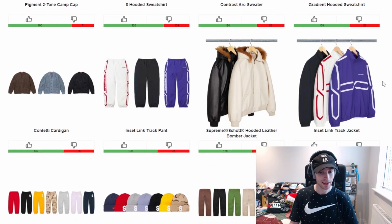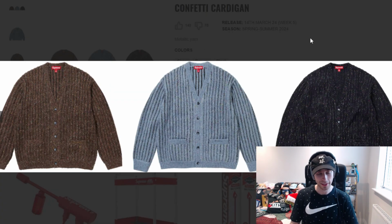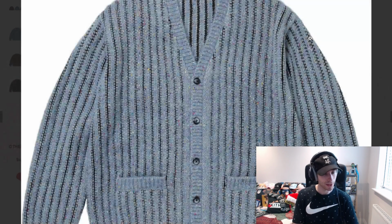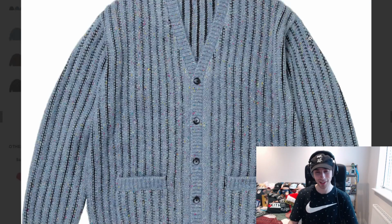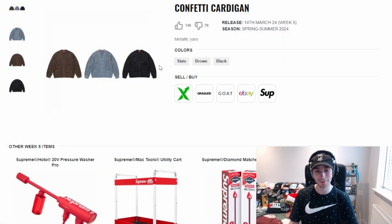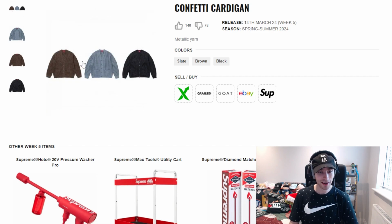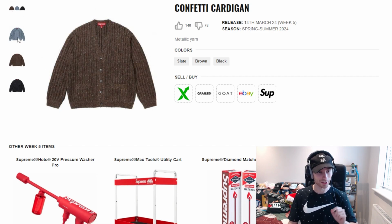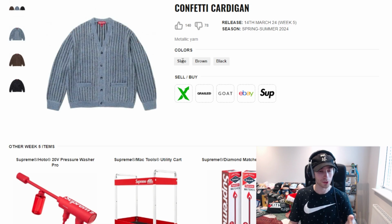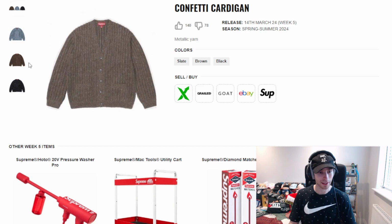That's about it. From there we have the Confetti Cardigan. Oh, okay, yeah, I get it. I wouldn't really call it confetti, because then I'd have to call the button-up shirt I have from Supreme a confetti button-up, but I get what they're meaning about that. It's a nice cardigan, but I'm not really a fan of the stripes that are going on with the blue denim, or slate, as they've got it. But I do like the black colourway, and the brown's okay too.